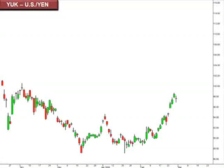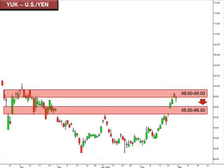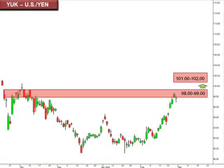Next up, the YUK, the U.S. versus the Japanese yen. Well, we witnessed an aggressive move to the upside as the YUK tested a resistance at 98.99. Now, after such a move, a natural retracement may yield a retest of that 95-96 focal zone. However, a break above 99 is likely to test that 101-102 box.